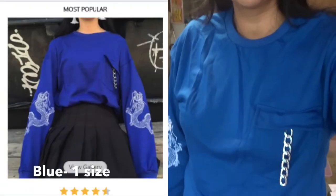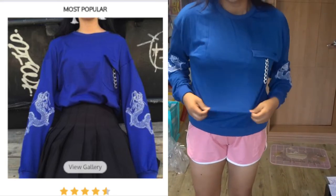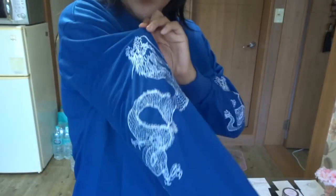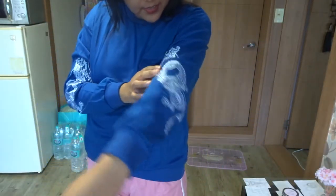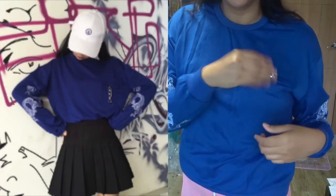Now this is more my style. So it's like a regular bluish shirt. And it's cuffed at the arms over here. And it has this weird little white dragon design. I think it's embroidered into it. And this annoying thing. So yeah.